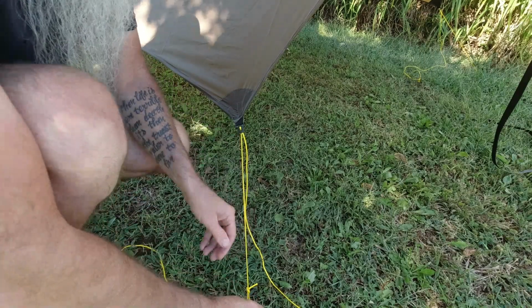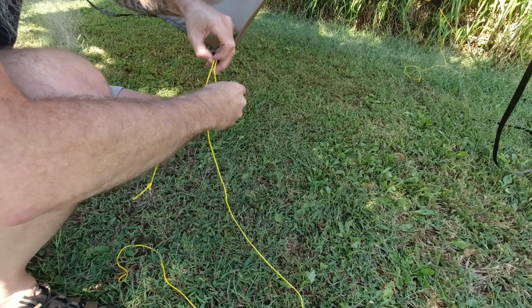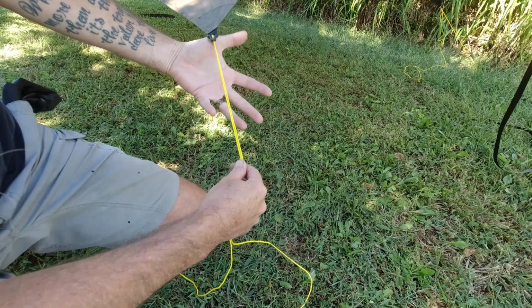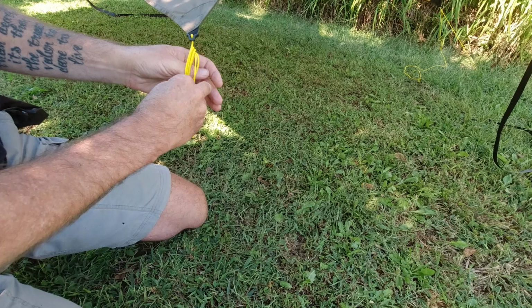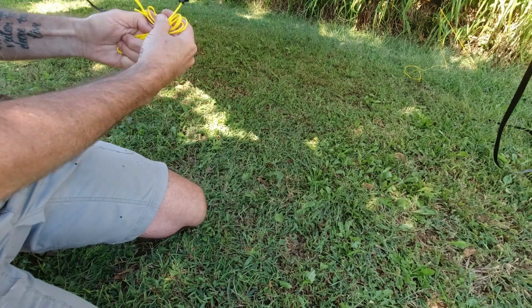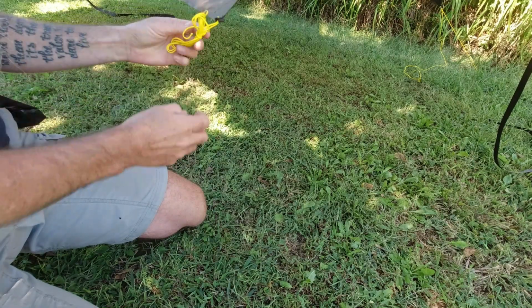So the way I like to do these lines is get some slack in here. To keep it from tangling up, if you take the line and then weave it in like a figure 8 like that, and then when you get it wound up, just make a few wraps around and tuck it in the string there, and you're good to go.